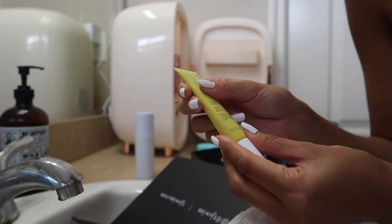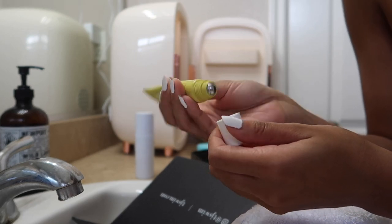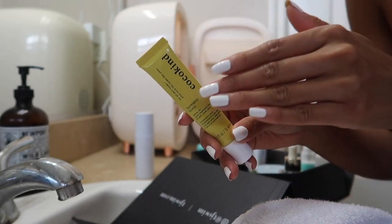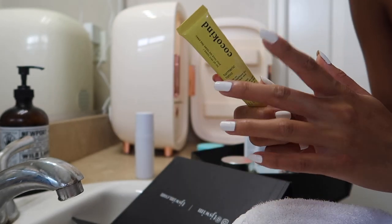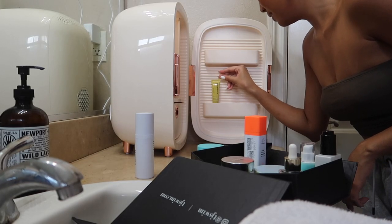I'm almost done with it, honestly. And this one has been doing really well with clearing up my dark spots. I can still see my acne scars and my pimple scars, but this is slowly but surely getting rid of it. I wish I took a before picture because I'm blown away with this. Oh, guys, this is gonna be so satisfying. Look.